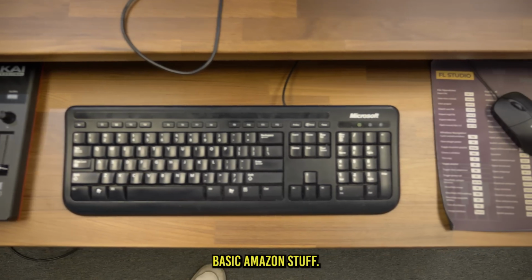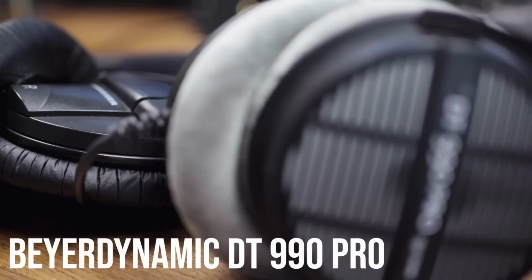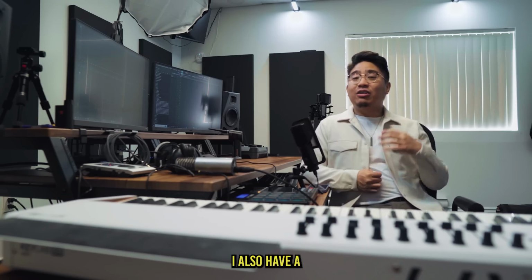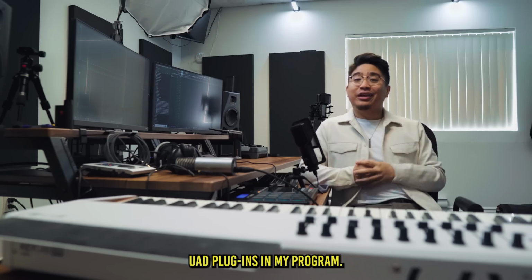Now let's move on to what's on my desk. The keyboard, the mouse, basic Amazon stuff. I have 2 pairs of headphones. One is a Sennheiser HD280 Pro, and the other is a Beyerdynamic DT 990 Pro. It's really nice to have a pair of open back and closed back headphones to test your audio with. I also have a UAD-2 Satellite from Universal Audio. This little box allows me to run UAD plugins in my program.